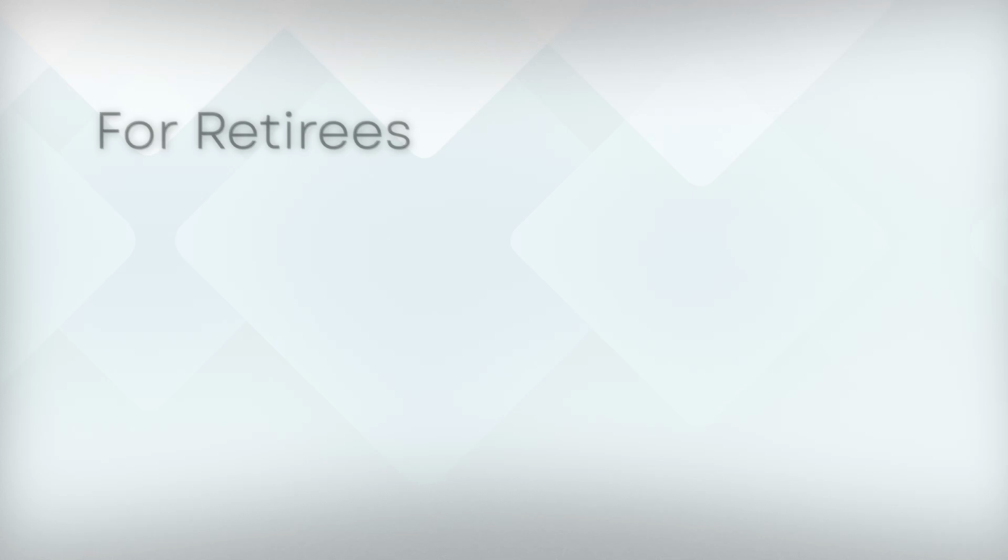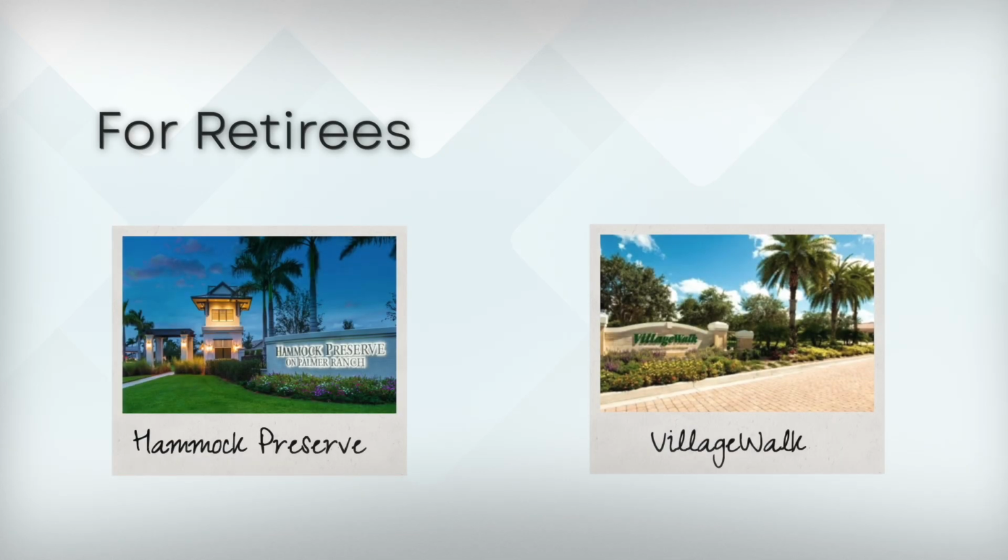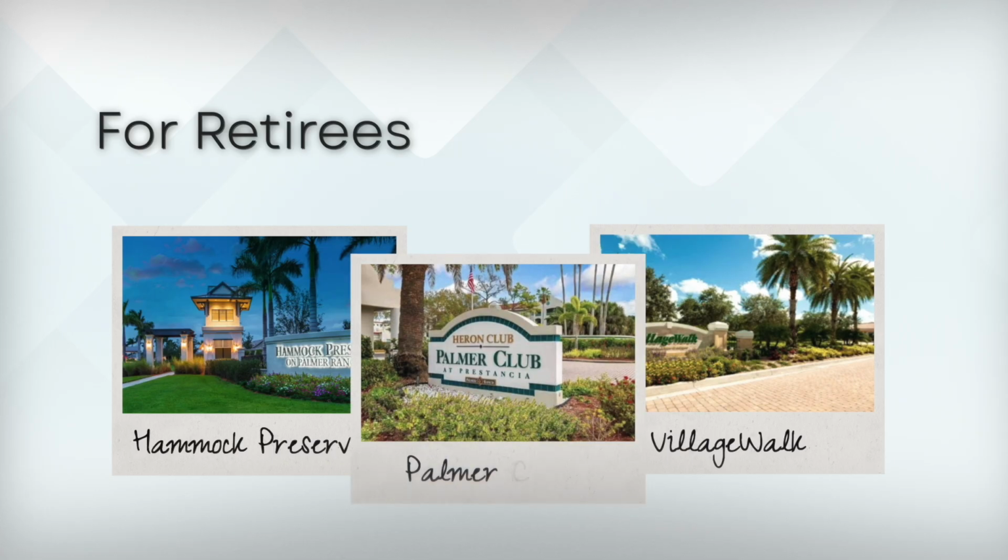For retirees, I like Hammock Preserve and Village Walk because they're maintenance-free with a more active adult vibe. And there's the Palmer Club, which is the only 55 plus community here.